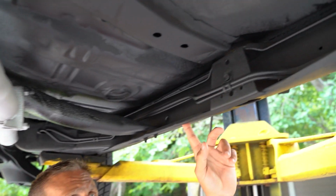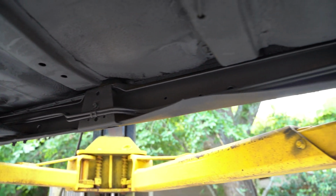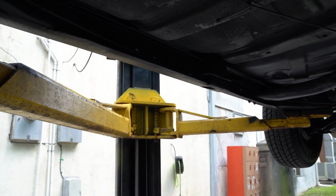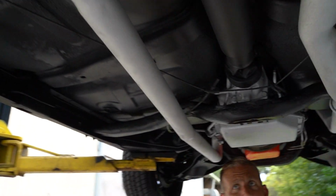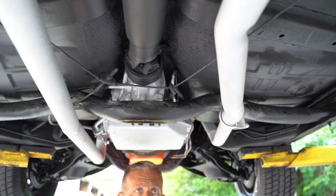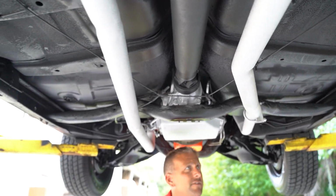Frame rails on the car look good. Passenger side, driver's side. Cross member holding up the tranny looks to be in good shape. You have exhaust manifolds with dual pipes coming down, leading back into the mufflers on either side of the drive shaft.